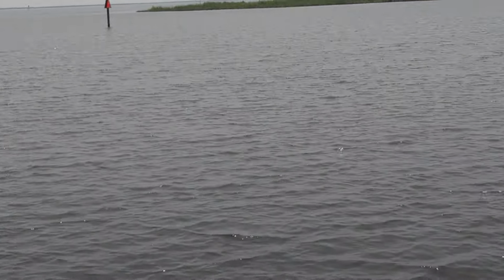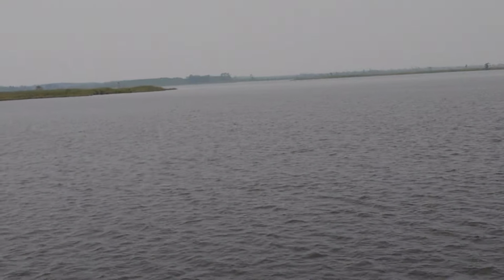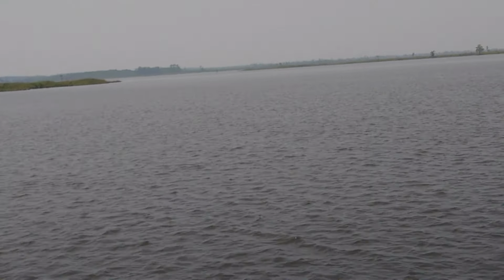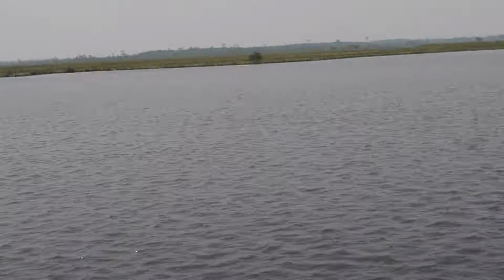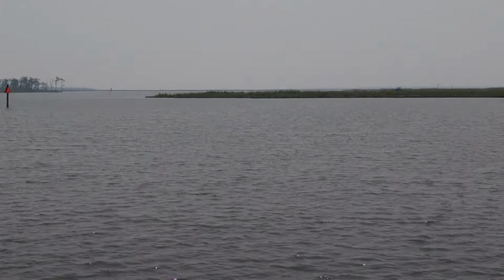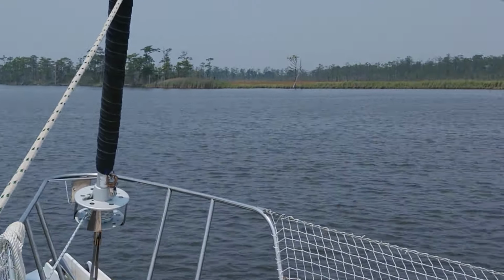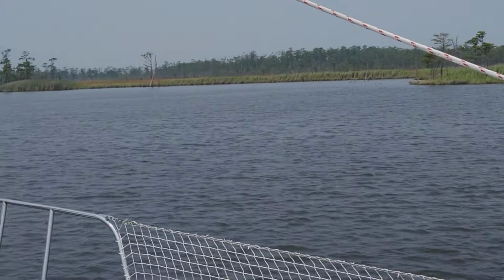There literally is nothing out here. Supposedly up here, about 10 or 15 miles, there's a couple of marinas, but that's it. We have been outside of any kind of developed area. It's like going back in time. There's just nothing out here except for wilderness. Lots of pine trees, lots of woods. I'll tell you, the ICW is tight.